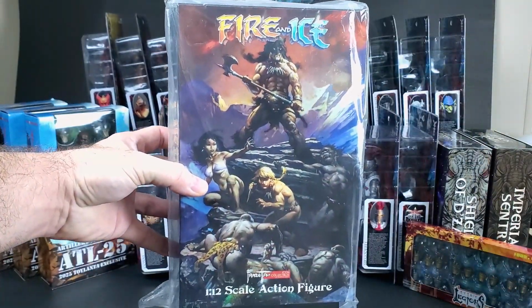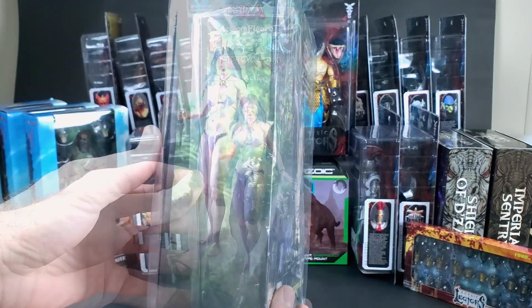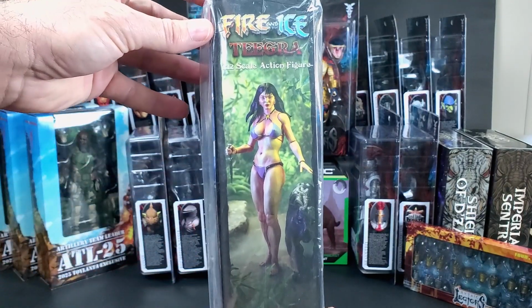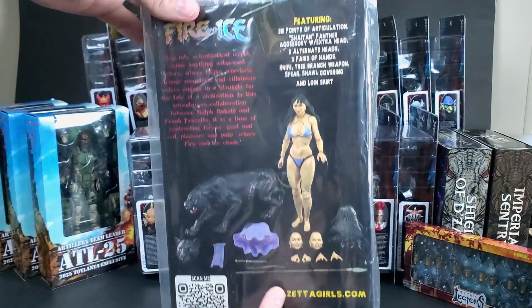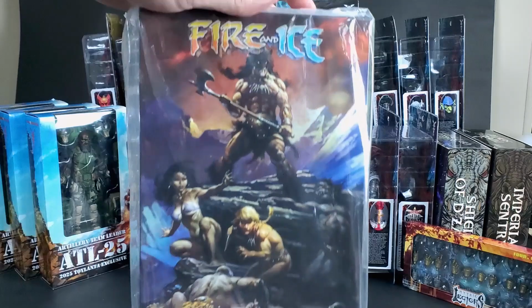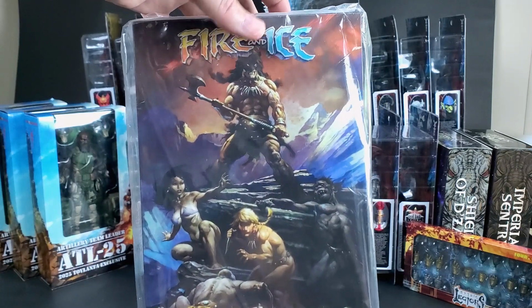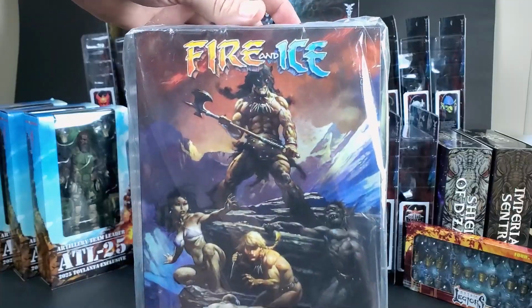Speaking of cool pickups, this Frazetta Icons from Fire and Ice. This is the Tigra figure. Have some art on the side with the Panther, some more art on the back. Really excited to open this up. I was really looking for Dark Wolf, and I could not find him, but still on the hunt for him. But you got to start somewhere, right?